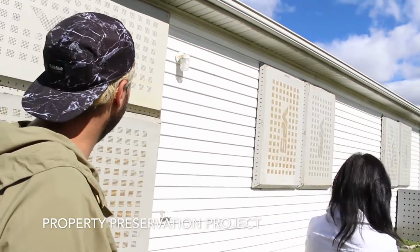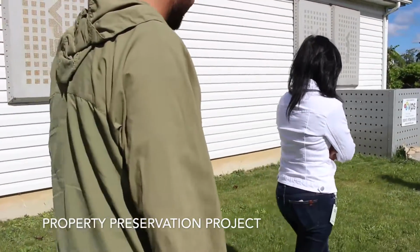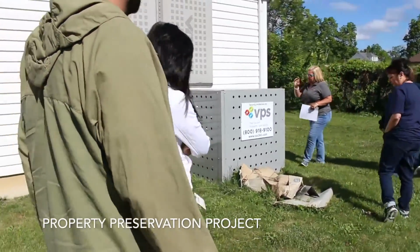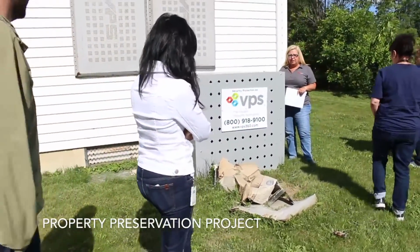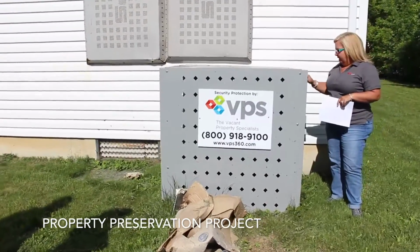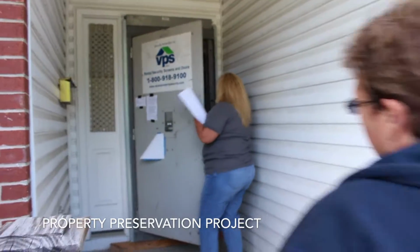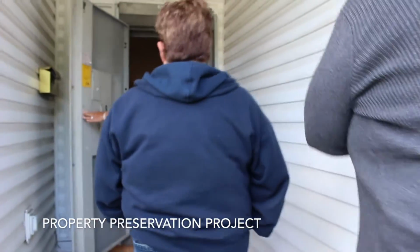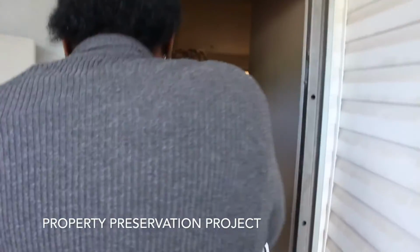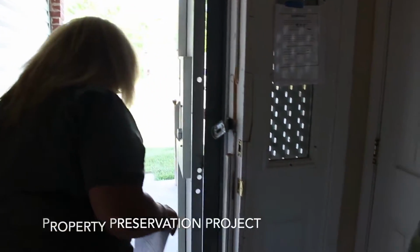You'll see one home that we went to that is boarded up, but it's not just plywood that you see. It's actually metal and gated. Some people might wonder, why would you do that? It looks so ugly. That's contradictory to what you just said about wanting homes to look good on the outside and be maintained. But sometimes people have different ideas of what to do when properties are vacant.